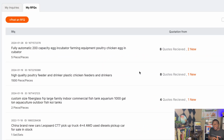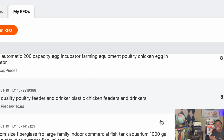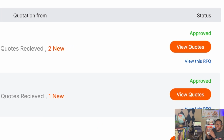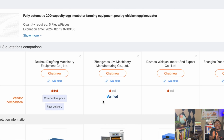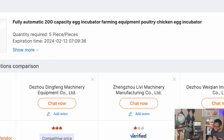Once you generate your RFP, you're going to see all the RFPs inside My RFPs, Quotations and Proposals. Yeah, they have some semantics and differences, but they are basically almost the same thing. Alibaba actually presents the quote in a good manner that will help you easily compare the different quotes.